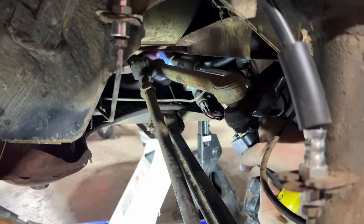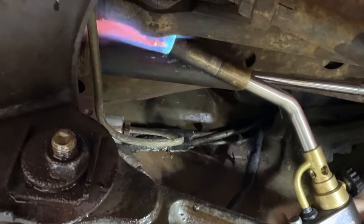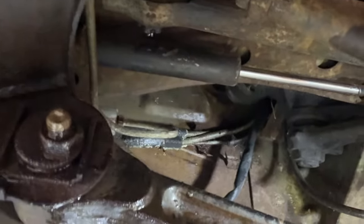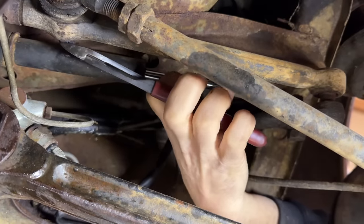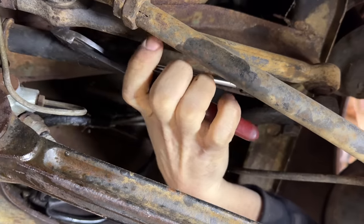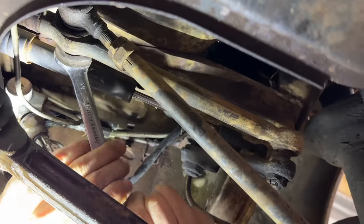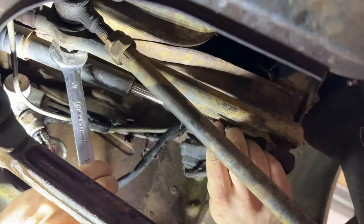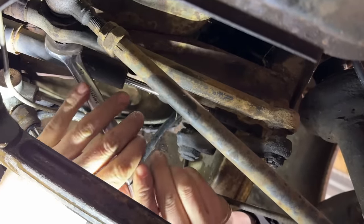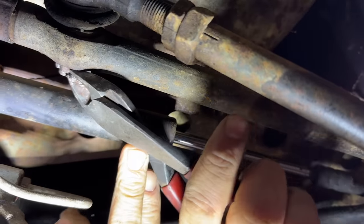Try to loosen this thing up with some heat. Maybe the cotter pin will come out. Oh, she's glowing, isn't she? Yeah, she was. This worked with me. I don't want to have to drill this stupid thing out or something. Come on. There's just nothing to grab. I'm going to try to wiggle it back and forth, see if that does anything. Maybe I'll clean some of the rust out and let it move. Give me something. Work with me.